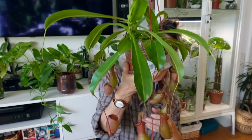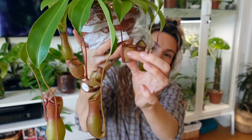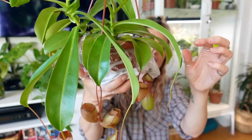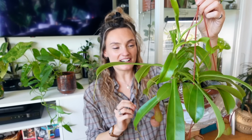So yeah, I'm really proud of the growth I've managed to achieve so far with the plant. It's giving me lovely new pitchers as well. I've seen that the pitchers do cycle, like the old ones will start to brown and die off and then it will start giving me new ones. You can see it's starting to get ready to give me some there. But I just think it's a really cool plant.